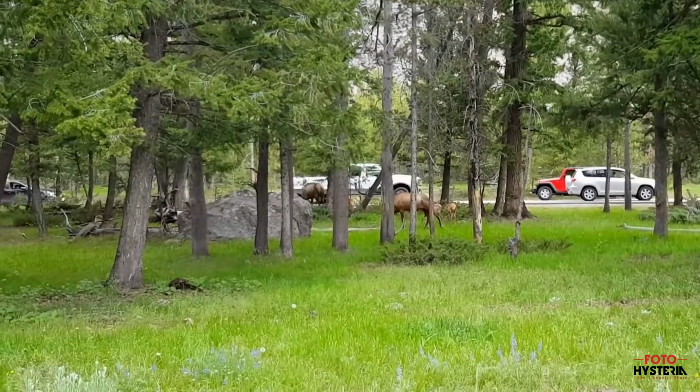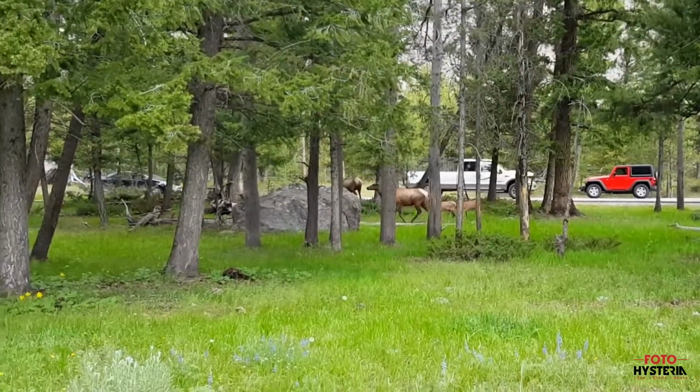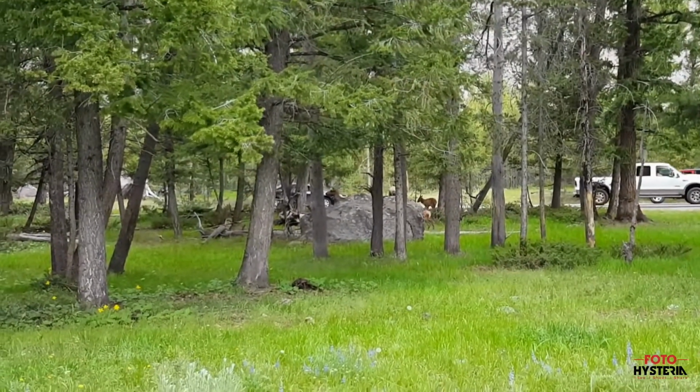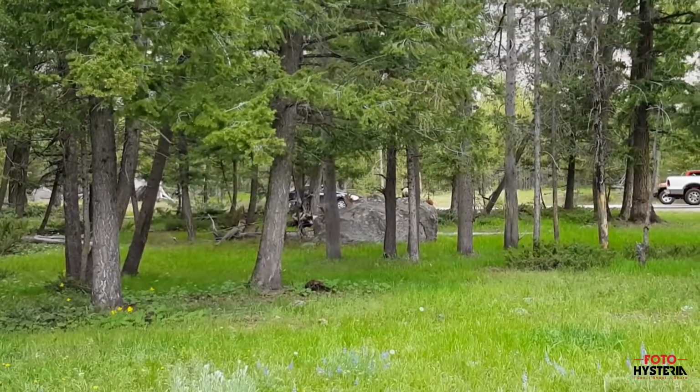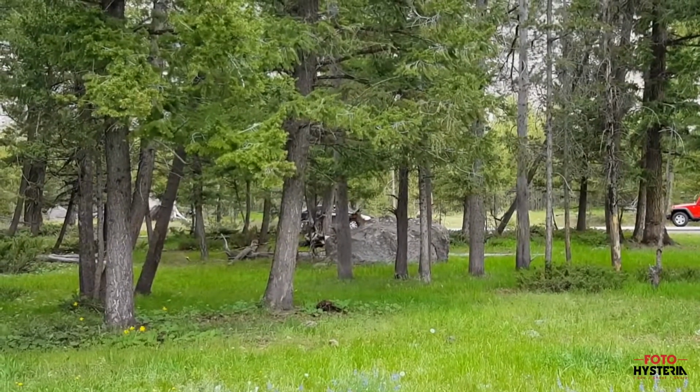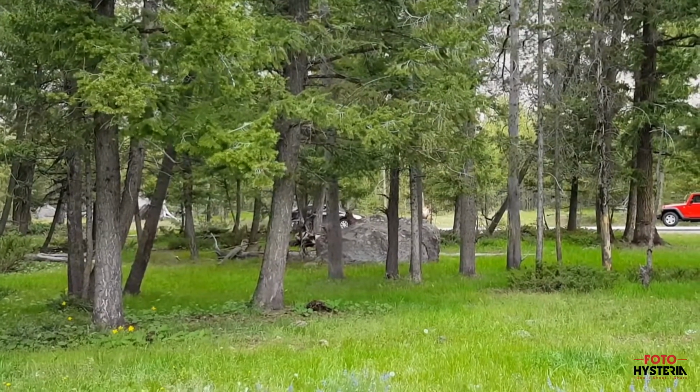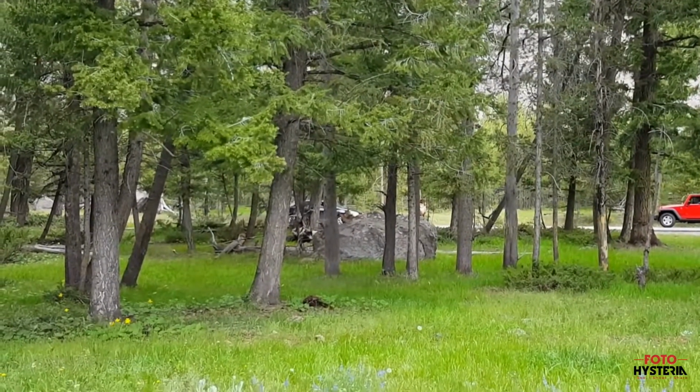And the little ones get a little spooked by the cars every once in a while. Everybody's keeping their distance and behaving, thank goodness. Of course, there are some wildlife management people out here, so they keep people in line. Not sure if you can hear that squeaking. That's one of the babies.